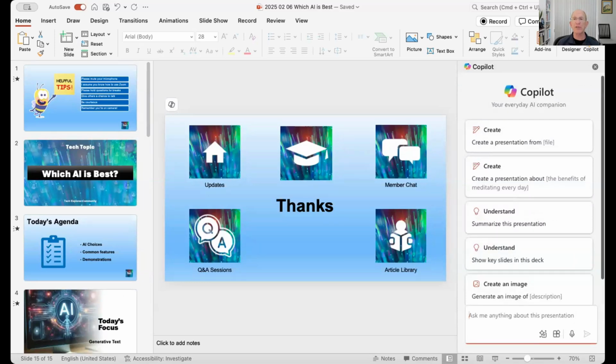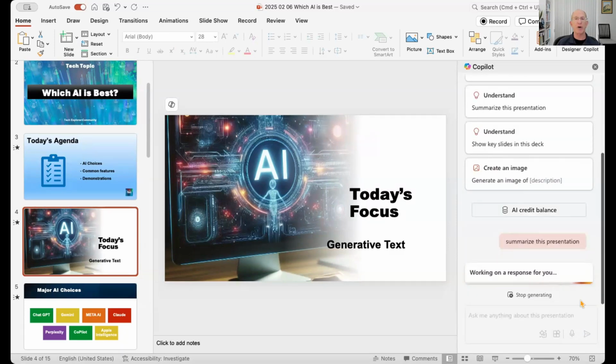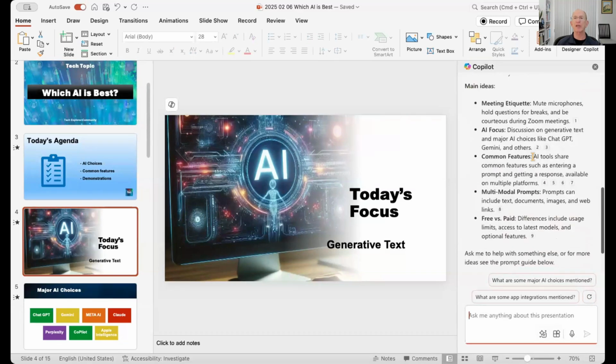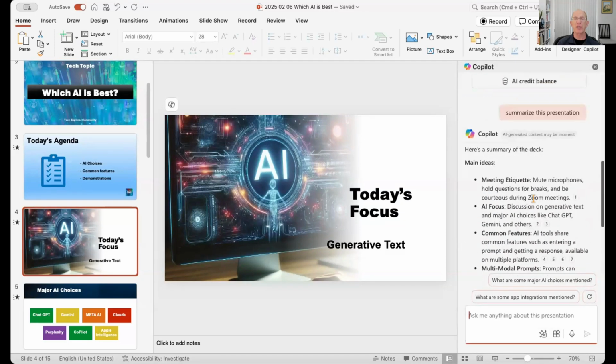And I can ask it to create an image. This actual image I use here, that was created while I was doing this. But I'd say, let's see, summarize this presentation, and I'll see if it can summarize it for me and generate a response. So here's the summary. Here's a summary of the deck: meeting etiquette, AI focus, common features, multimodal prompts, free versus paid. And so it has the summary. Now it gives you a credit balance, but I haven't run across that limit yet.